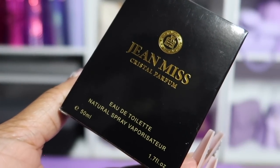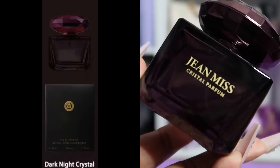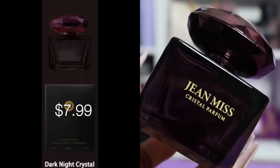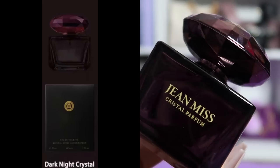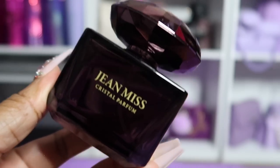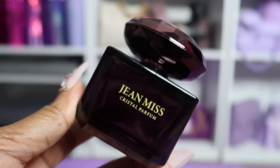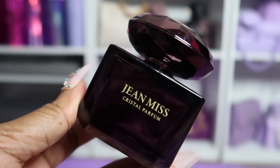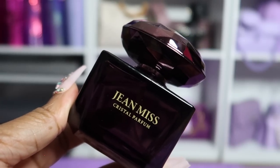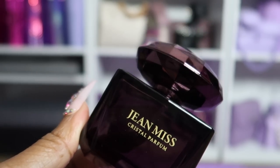And here's another one right here. This is called John Mist also, and it says crystal perfume. Here's the bottle right here. And of course, this is inspired by Versace Noir. Oh, this is my favorite one, guys. I absolutely love the smell of this. And for the price point, you can spread it on your clothes, spread it in your room as an air freshener. I don't typically spray my inspired-bys on my skin, but yeah, awesome fragrance.